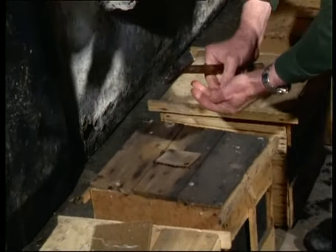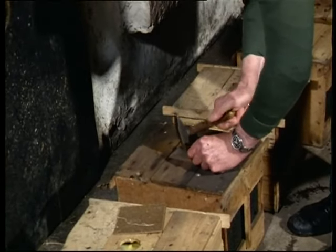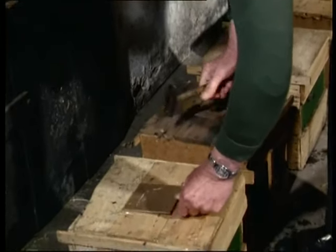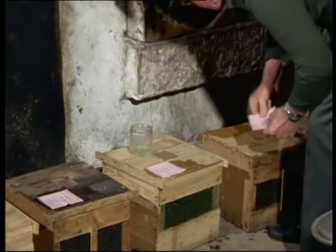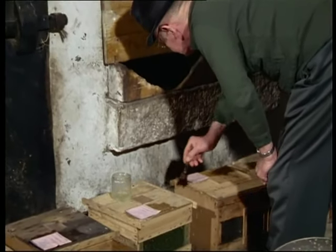The colonies of bees for sale will be supplied to order to beekeepers all over Germany. The returns on each colony are about 50 marks. The beekeeper will take them straight to the nearest railway station so that they catch the evening train.